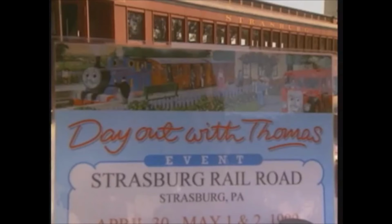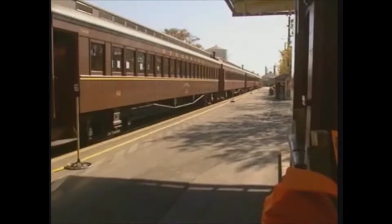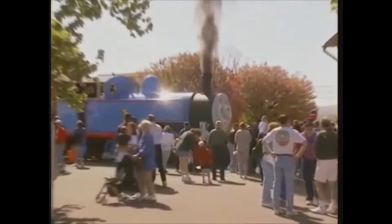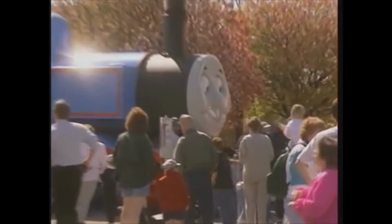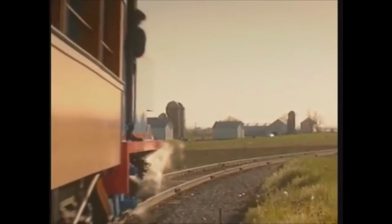With new side tanks and after a successful run, Strasburg's very first Day Out with Thomas was officially opened in June 1999. Footage of this opening day can be found on the 10 Years of Thomas the Tank Engine VHS tape as the intermissions between episodes of the show. And the rest, as they say, is history.